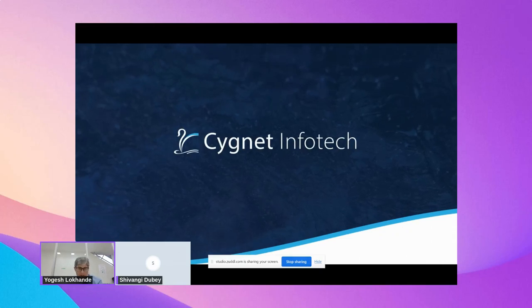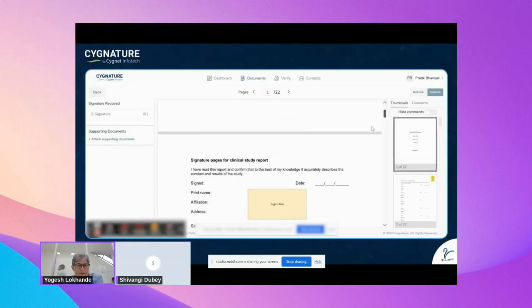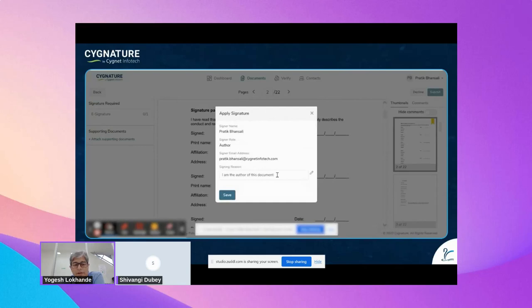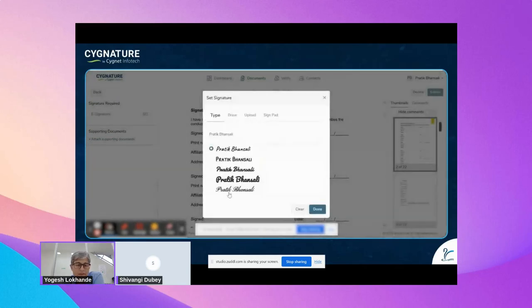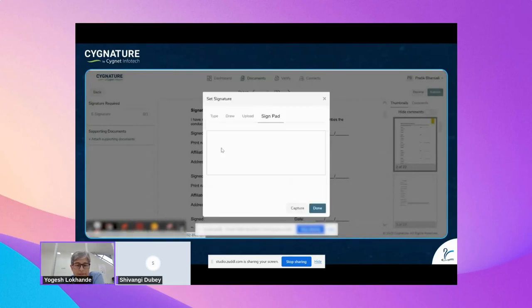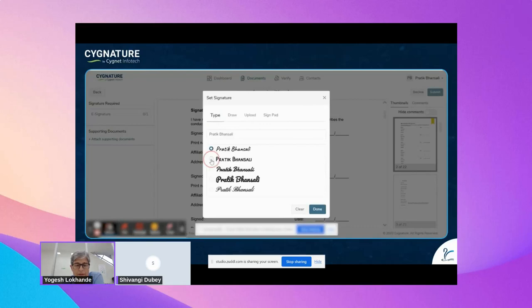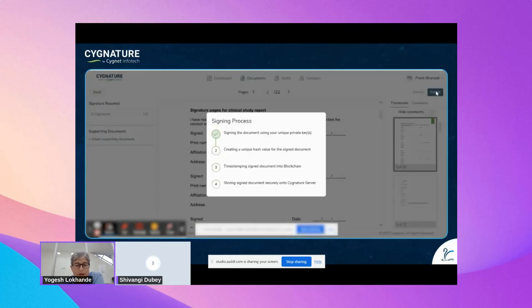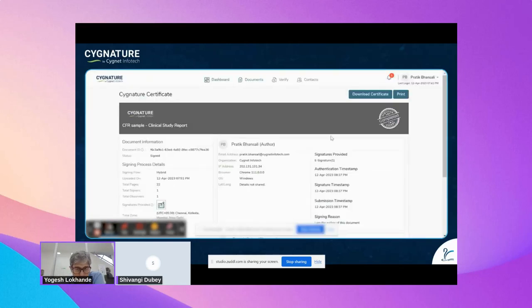So as a signer, what you will receive is the document in an email link. When you click on it, it will open the document, and to sign it, you just need to select your role there and then save it. This is just one of the ways to sign electronically. Either you select a font or you can draw your signature. And in the background, the document gets signed, timestamped, stored into blockchain, and so on.